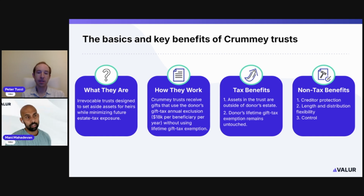There are a few different tax benefits that a Crummey trust provides. The most obvious one is that you're getting that $108,000 in this example a year out of your estate for estate tax purposes. But there are two other really big tax benefits. One of them is that all the appreciation on the money inside the trust is also outside of your estate. So you gift $108,000 a year, invested in the stock market or index funds, whatever. Eventually, the appreciation is going to dwarf the amount of principal that you actually contributed.